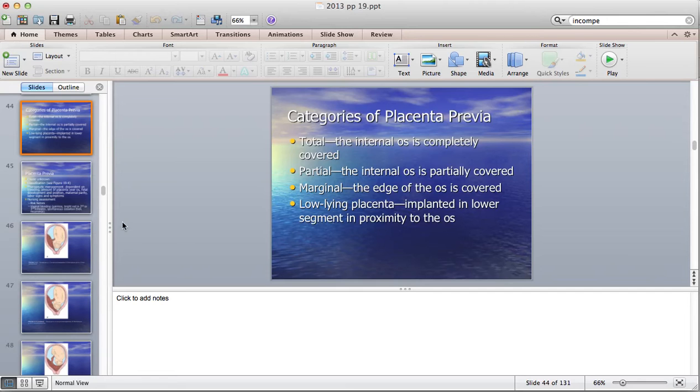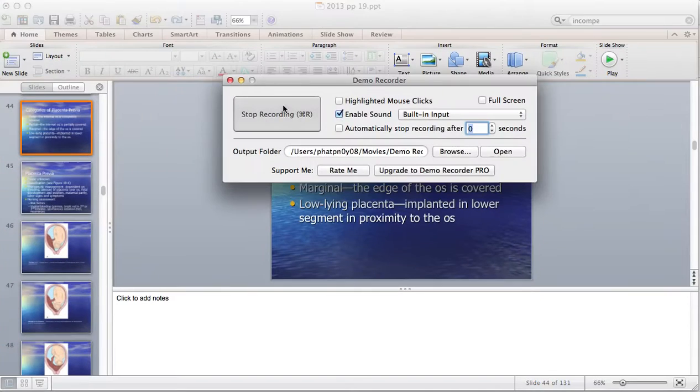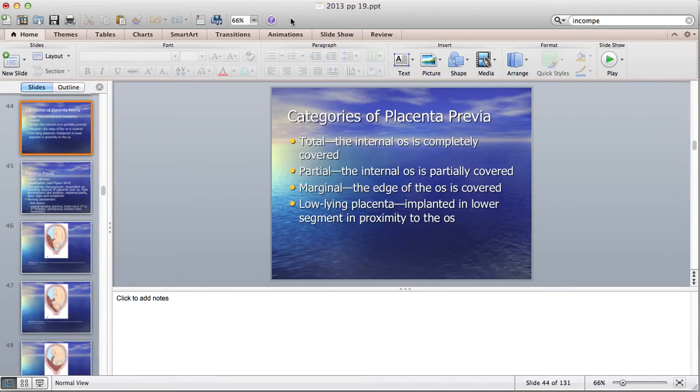All right, so there are different types of placenta previa. What this really means is the placenta implants not in the correct place in the uterus. Okay, so the different categories are a total placenta previa, meaning that there's no exit, that the entire internal os is covered by the placenta. Okay.